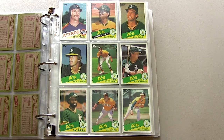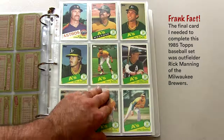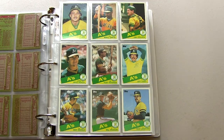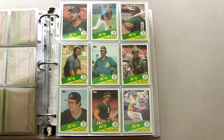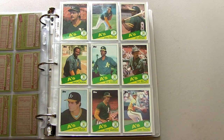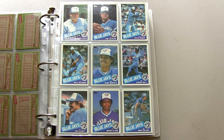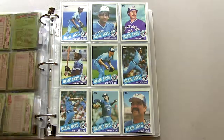Moving on to the Oakland Athletics. There's Rickey Henderson right there in the middle. Dave Kingman lower left. There's Joe Morgan in the top right. Big part of the Big Red Machine back in the 70s.